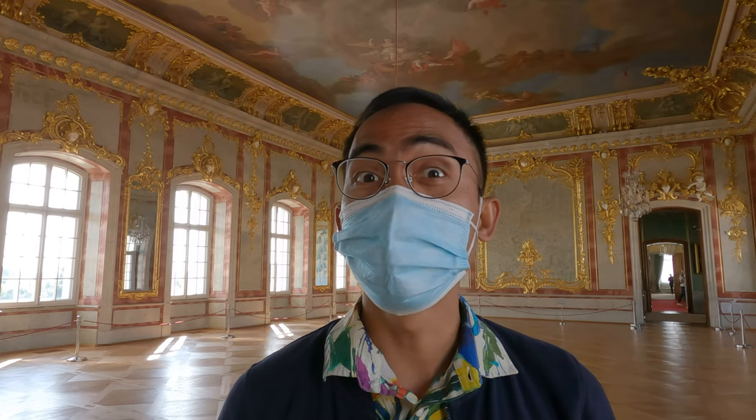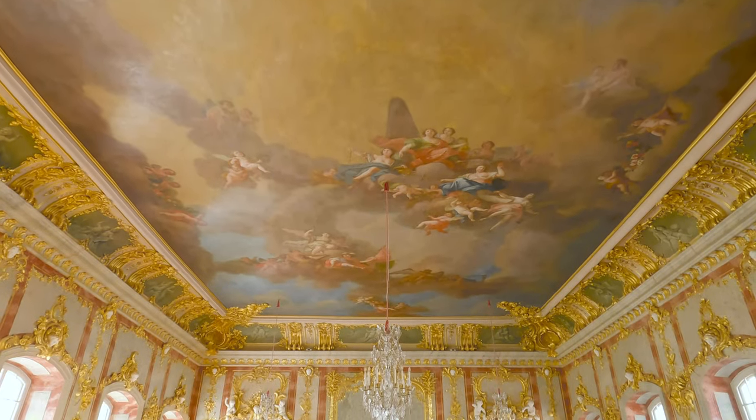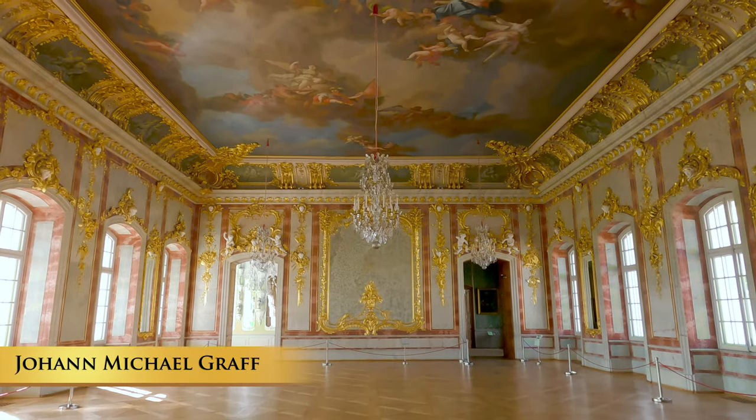Which reminds me of the same room in Versailles. The Gold Hall is also the Duke's throne room. The golden stucco decorations were made by Johann Michael Graf.